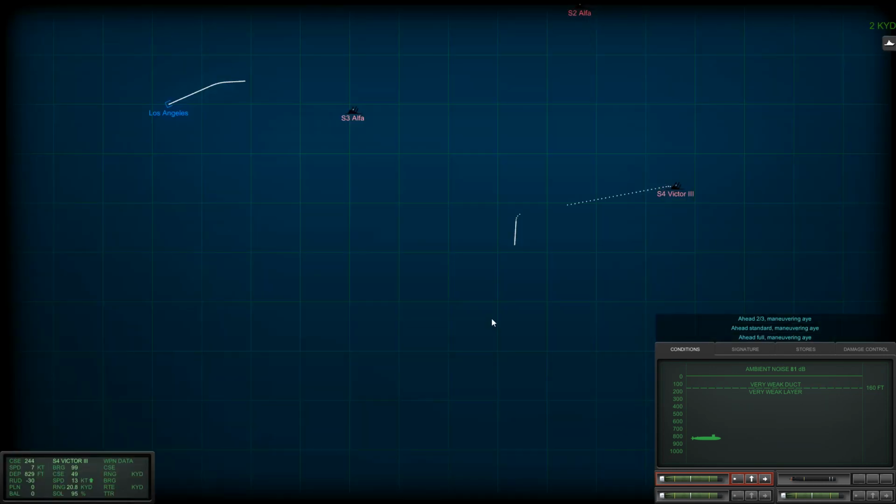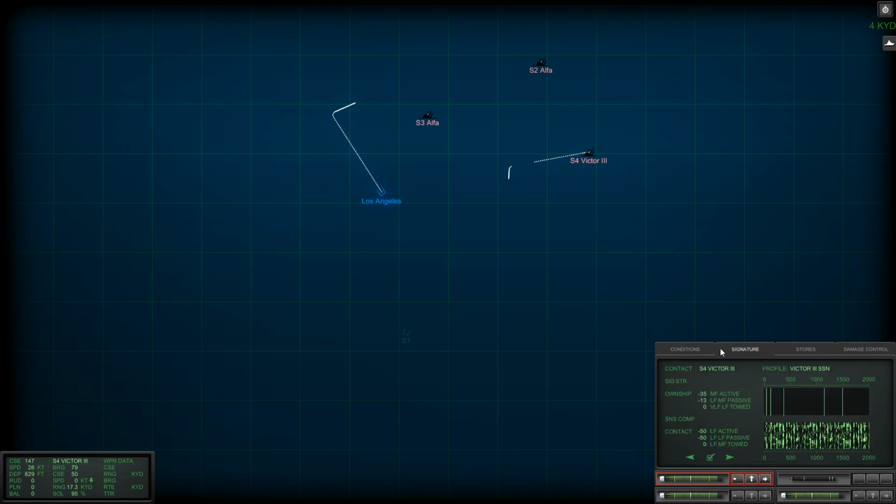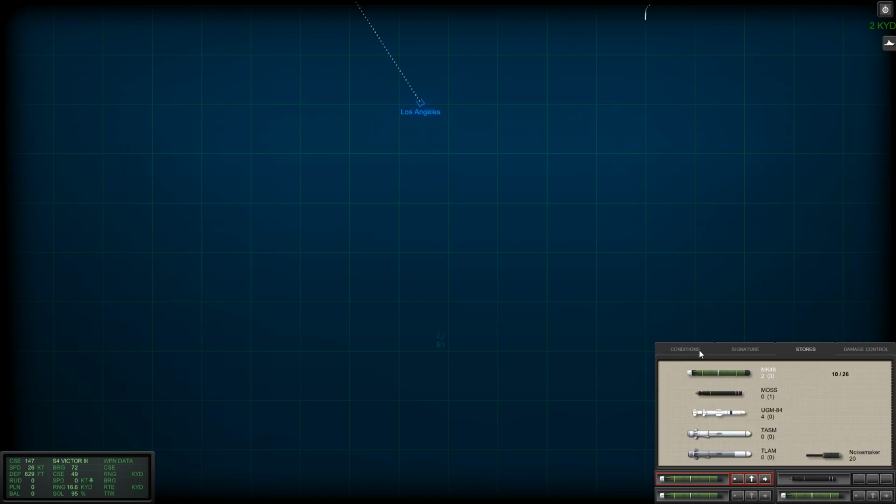Increased all ahead full. We're going to head south to where we know, or at least still get some active pings from Sierra 1. Because nobody sends out 3 escorts for some sort of low value target. We're probably dealing with a high value target. And I still have 5 torpedoes left to kill him. If I can force him to the surface, I could always use a harpoon, but that's unlikely.